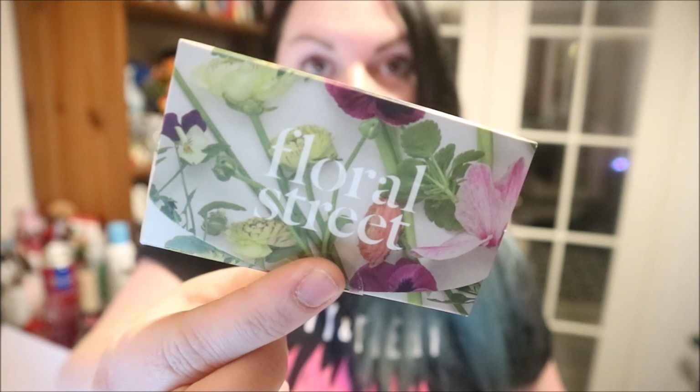What are you? It's perfume minis. Really pretty packaging. And it says, this gorgeous mini scent wardrobe contains a 1.5 size spray bottle with 5 perfumes. So we've got London Poppy, Wonderland Peony, Electric Rhubarb, Neon Rose and Wild Vanilla Orchid.